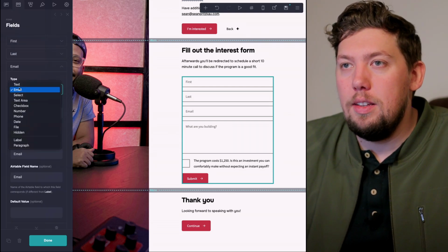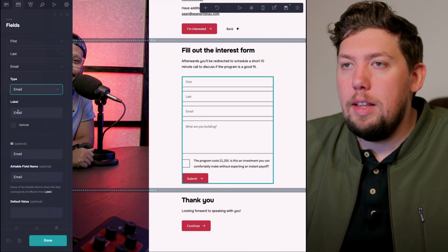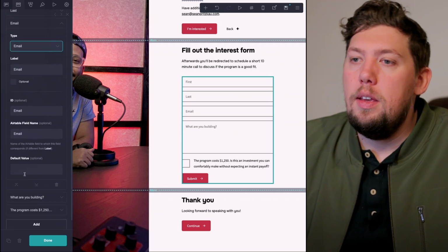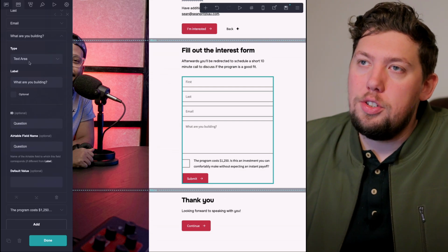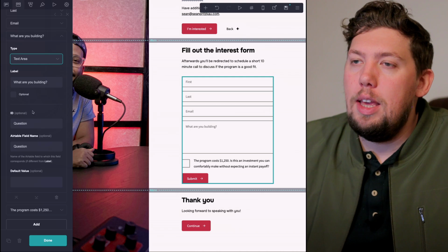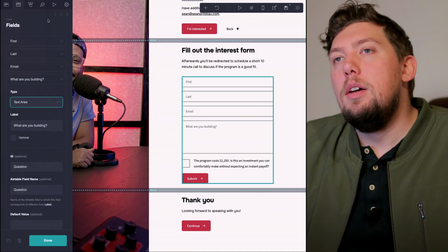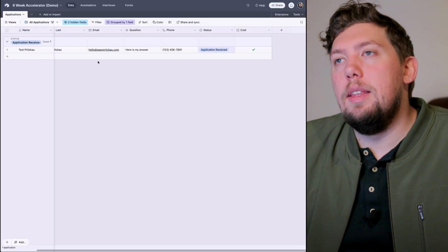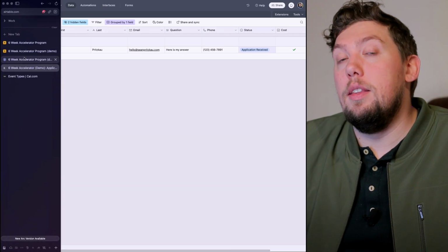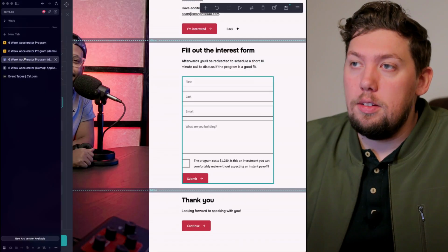Email, this is an email type field, but the label's email, ID, Airtable field name is email. This is a question, so it's a text area element, but ultimately the ID and the Airtable field names are the exact same. So we go over to Airtable, and we can see that these are the names of my fields, first, last, email, and so forth. And this is really important because we're going to bring this data into Airtable.